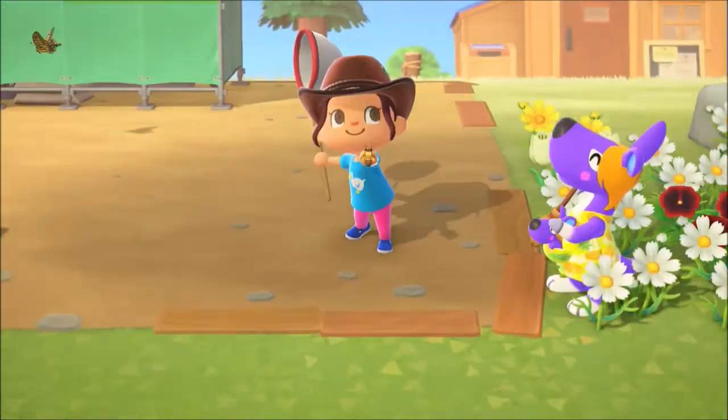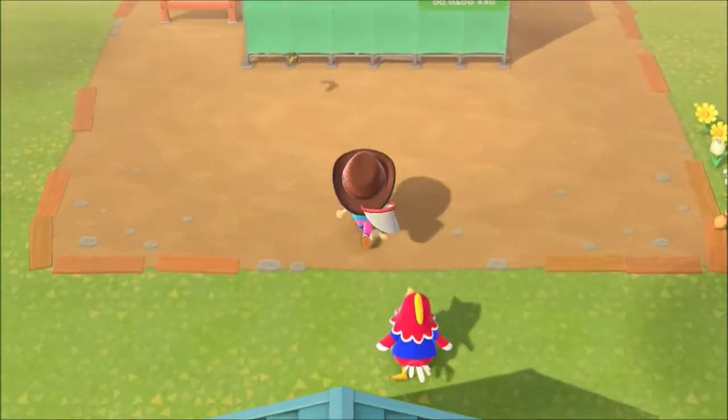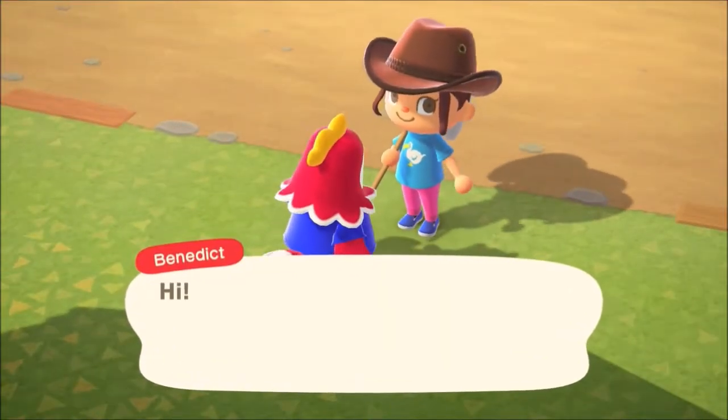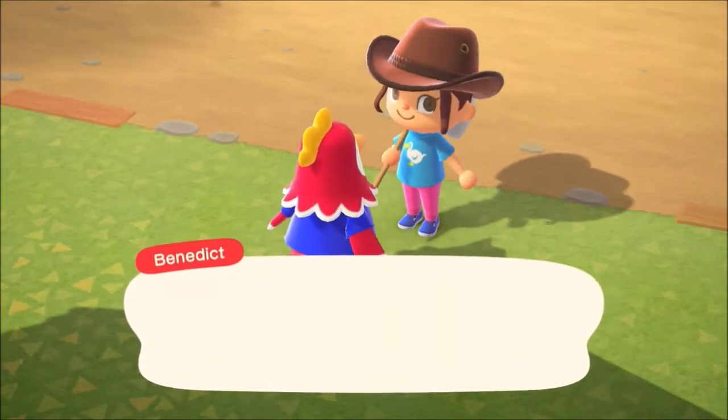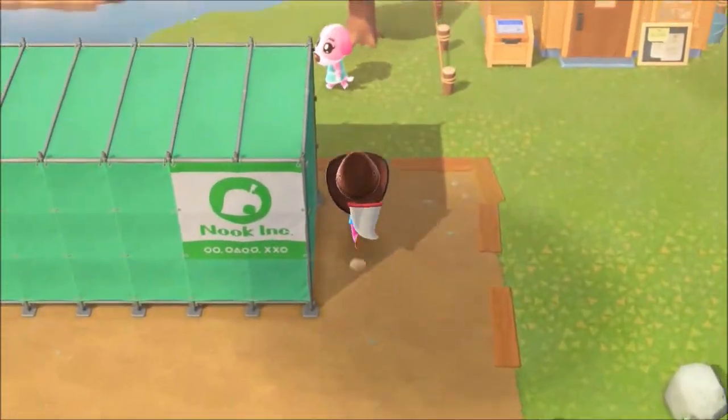And what have I caught here? A bee! So as I said, there's lots of different things you can catch. I really like having the different animals you can catch. This is Benedict, another one of my neighbours that I found on a mystery island. So this is his first day back on the island because he moved in yesterday.